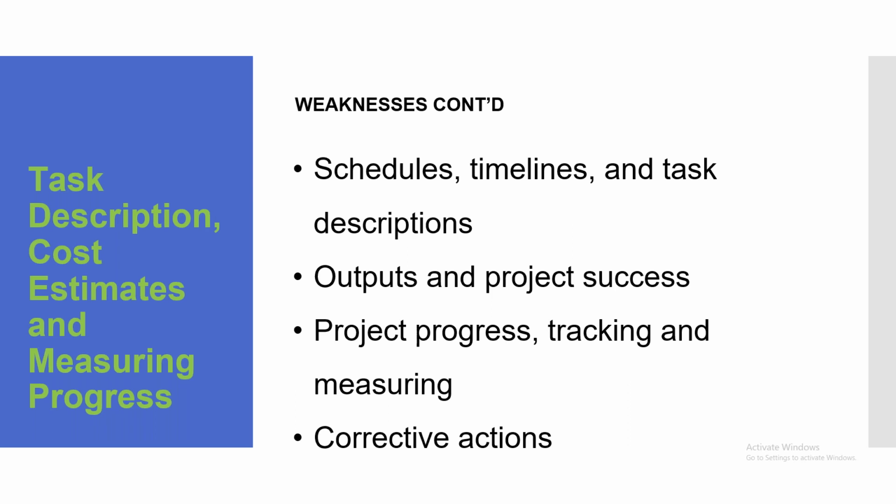And then lacking in detail on evaluating project progress, schedules, and how progress will be tracked and measured. And then finally, no discussion about potential corrective actions, and sometimes the outputs and outcomes are not clearly listed.